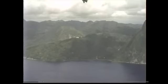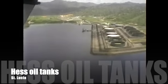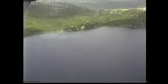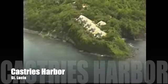The next scene that you'll quickly see is of the Hess oil tanks, one of the industrial areas of St. Lucia. And then we speed off to Castries Harbor. Castries is a busy port since the 19th century, and it's also the country's capital. It's situated on the northwest coast, along a deep natural harbor, sheltered by an amphitheater of green hills. One reason Britain and France fought so hard for its possession was the port's strategic value.